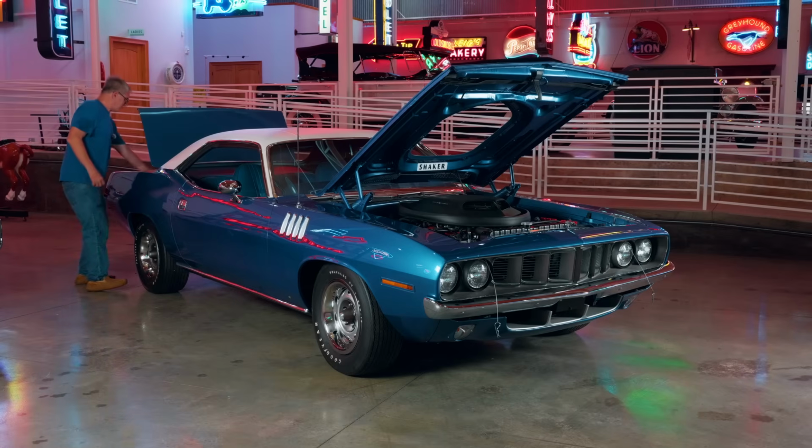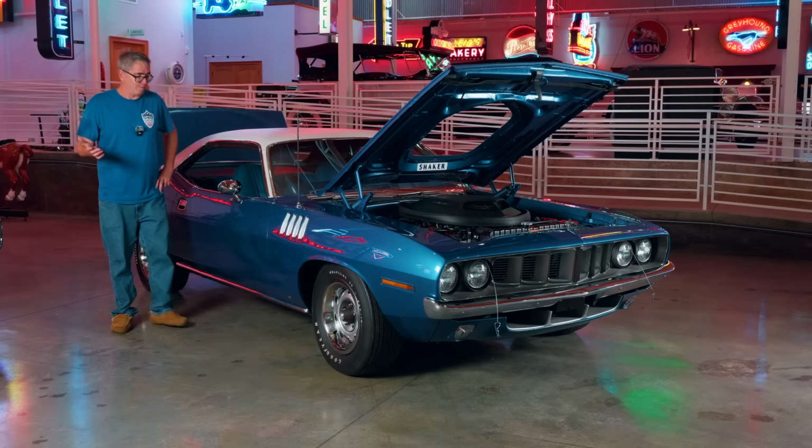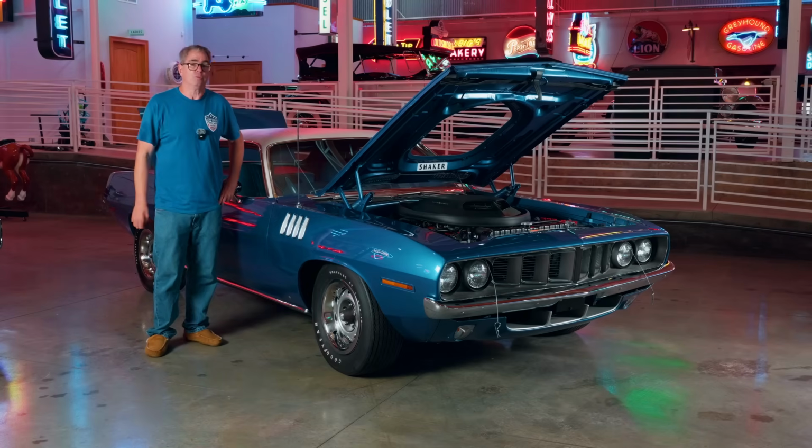So it's a great example of the breed, and Hemi E-bodies are white hot collector cars. Whether you're a Mopar guy, a Ford guy, GM, you want a Hemi Cuda in your collection. Bid strong. It's a good one.